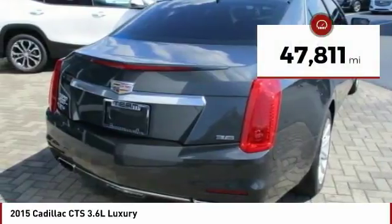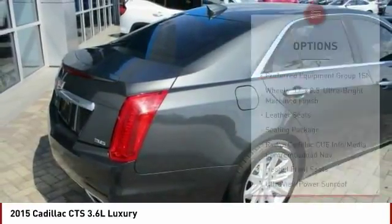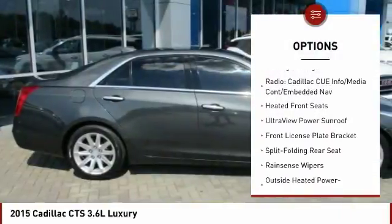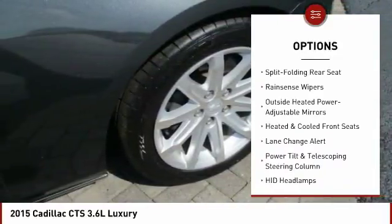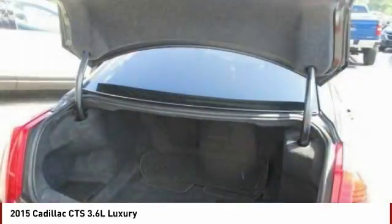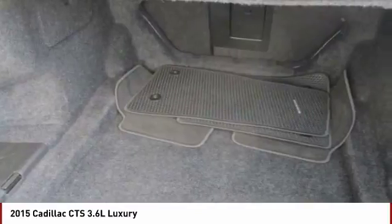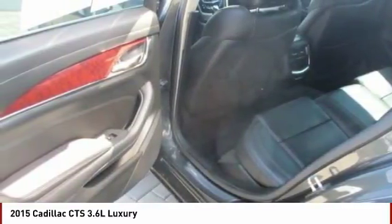This vehicle has less than 50,000 miles. Here are some of this vehicle's great options: traction control, navigation system, power passenger seat, leather-wrapped steering wheel, dual airbags, air conditioning, power steering, four-wheel disc brakes, universal garage door opener, center armrest. Take this vehicle for a spin and see why so many shoppers are now proud owners.